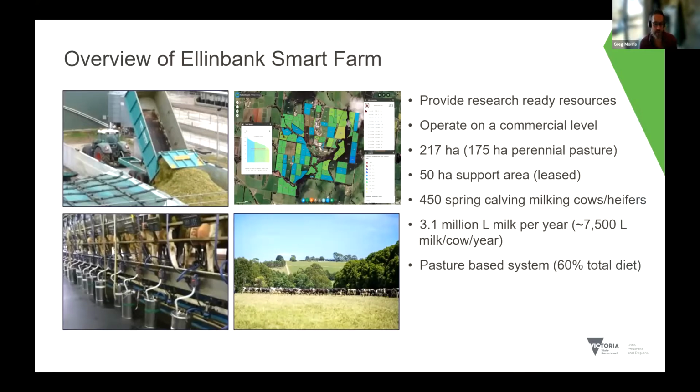Yeah, thanks Mario. I just suppose putting it into perspective in regard to a commercial size dairy farm. So the Ellinbank Research Farm, we're here to provide research ready resources. So it's not only for the industry itself, but for a whole group of scientists that do their work out of the property here. We operate the farm on a commercial level, of course. It's a pasture-based system. It's about 175 hectares of perennial pasture. The remaining land is sort of covered with shedding and wildlife areas and riparian zones for creeks and so forth. We do have 50 hectares of support area.